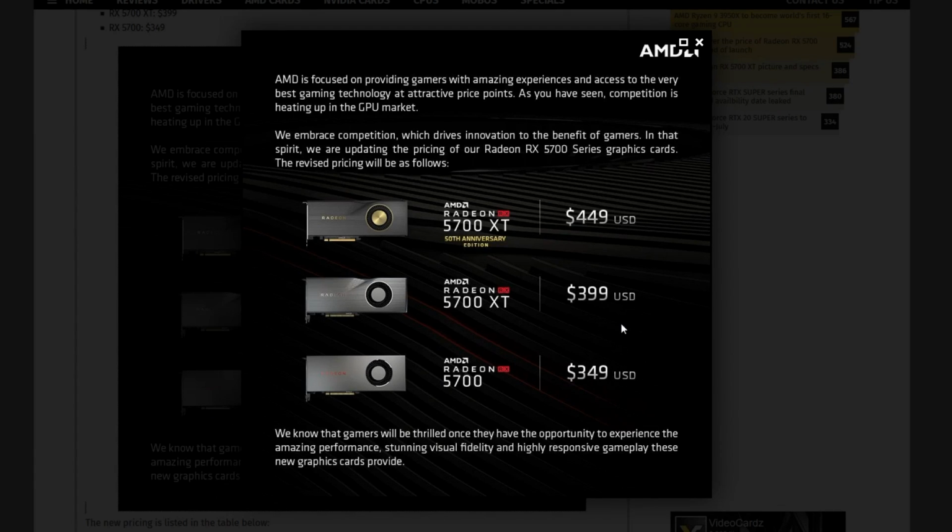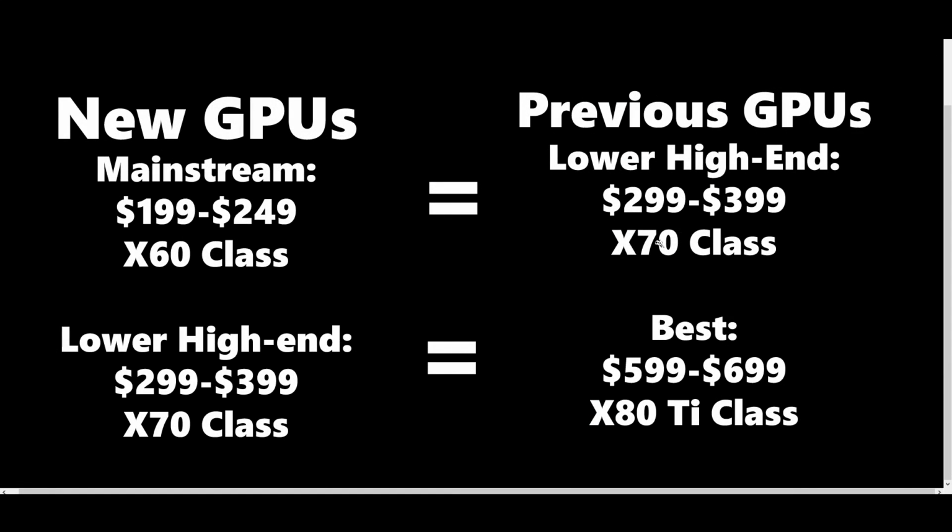The performance that we're expecting out of these cards, and like I said, we'll find out for sure tomorrow, puts these well above where they should be relative to Polaris. They're both going to be much faster than the previous generation X70 class GPU, which means there's no way that they should be $199 to $249. So they're fully justified in being in this price bracket if performance is close to that X80 Ti level.